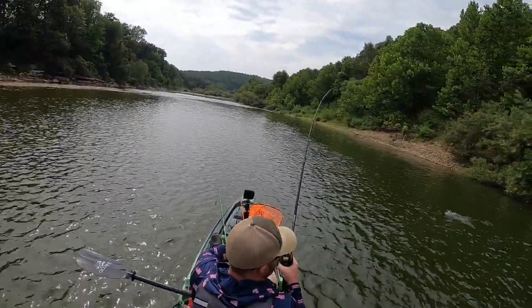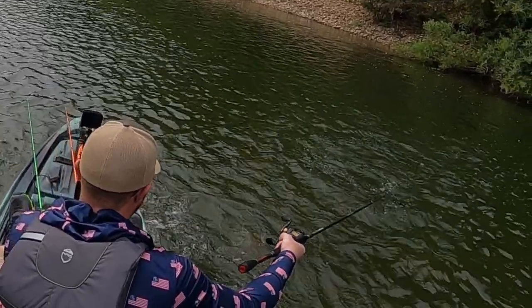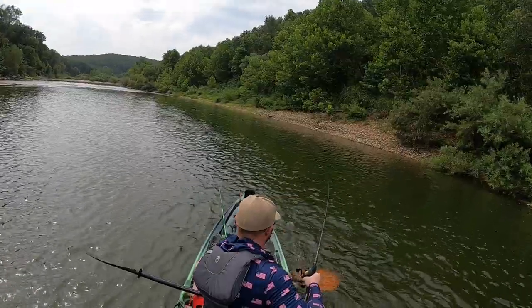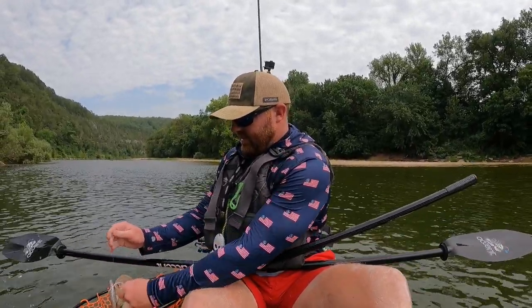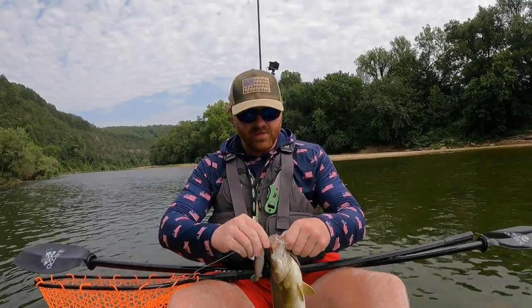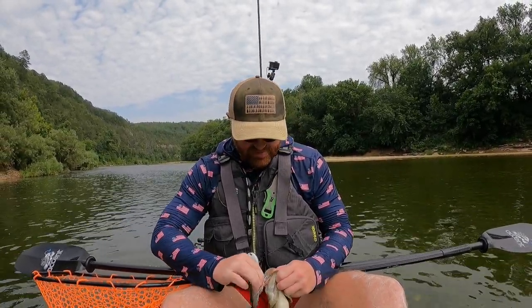Got him. Got him. Oh, good one. Oh, gosh, that's the biggest of the day. He's in the net. Oh, yeah. Got another stud. This one may look like another 16. 15 and a half, 16, somewhere in there. Oh, they fight so hard, you think they're giants. At least I do. I'm not used to catching a real giant like Greg Blanchard and Christine and all them. But I need to fish more lakes probably for that stuff.